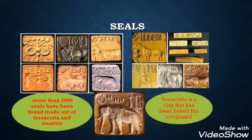Seals. More than 2000 seals have been found at various sites. They were made out of terracotta and steatite, a soft stone. Some were rectangular in shape and some were circular in shape. What is terracotta? Terracotta is a clay that has been baked but not glazed, used for making different kinds of pots and figures.